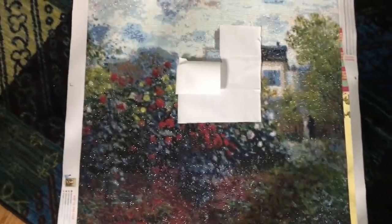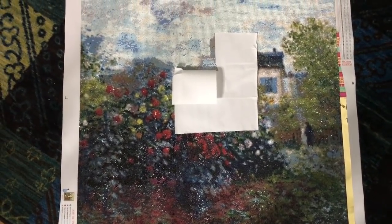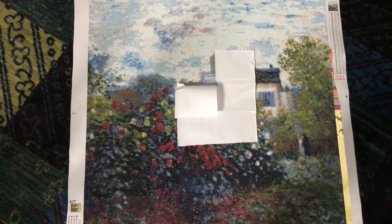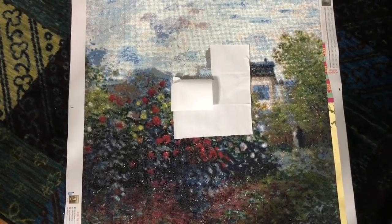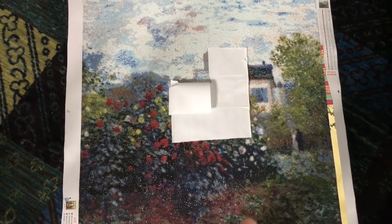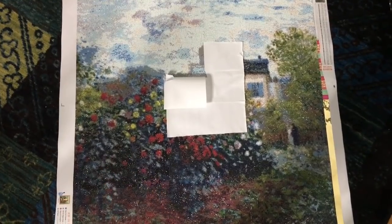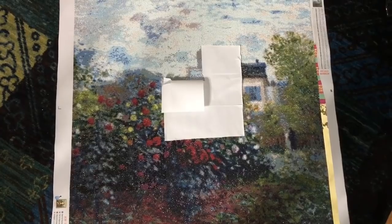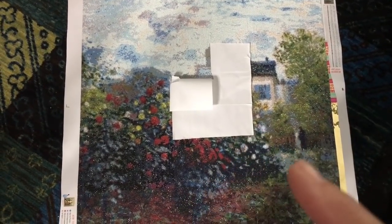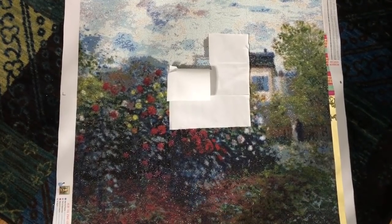So this is what it looks like now. I've made a lot of progress this week. I've really enjoyed working on it because I'm nearing the end. And as soon as I finish this, I will be framing it or having it framed, and then I'm going to hang it up. And I'll show you all that when the time comes. And I'll also be sealing this because this is not a poured glue canvas. This is a double-sided adhesive, yeah. And so when you put the drills on, they stick pretty well, but it's not the same as a poured glue canvas.